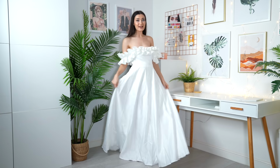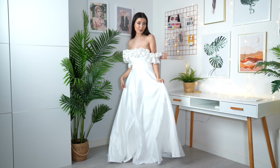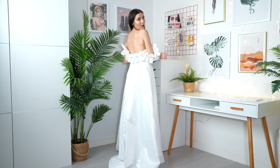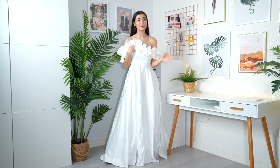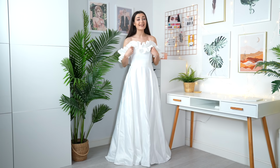But yeah, this is what the dress looks like. As you guys can see, it is very, very floaty. I love all of the movement it has. This is what it looks like on the back. Absolutely stunning. If you were to get this dress, you would definitely either need to size down or just have it tailored to make it fit a little bit better. But in terms of the quality, it is really, really nice.